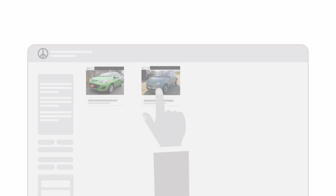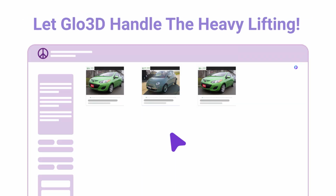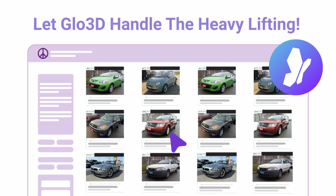Don't let manual posting challenges keep you from this cost-effective platform. Let Glo3D handle the heavy lifting, turning Craigslist into a powerful part of your marketing strategy.